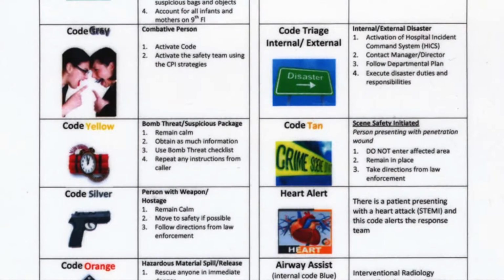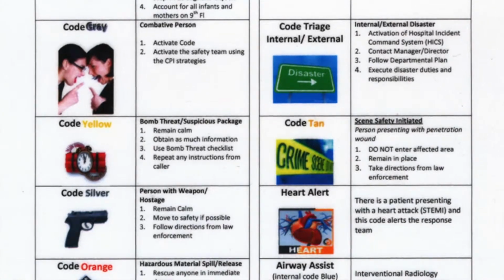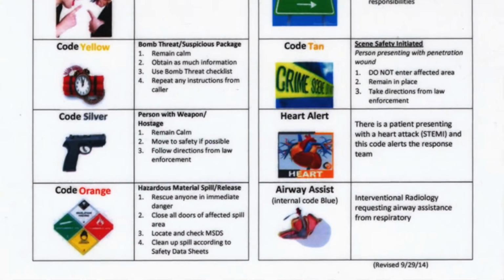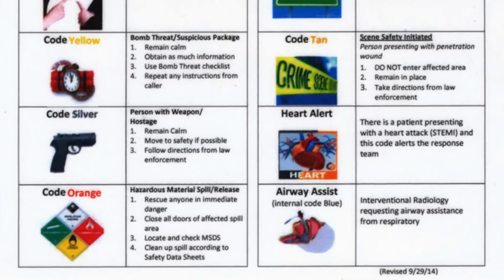Code Gray indicates a combative person. A Code 10 is a situation where a patient's been dropped off in the horseshoe. Allow law enforcement to stabilize the situation first.